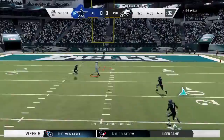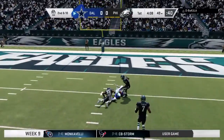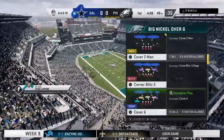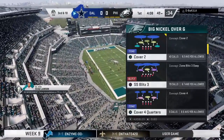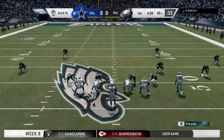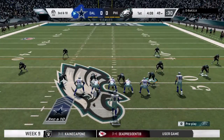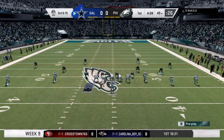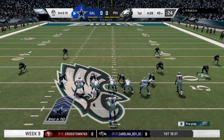Looking deep downfield. And that'll be incomplete. Good protection that time, and they couldn't hook up on the long one. Now it's 3rd down. Well, that certainly looked like something that they discussed all week in practice, getting ready for this one. Take the big shot right out of the gate. At worst, you'll open up the defense a little bit, loosen them up, have them back on their heels.